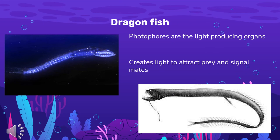Another cool bioluminescent fish is the dragonfish. This deep sea fish has photophores, which are the light producing organs. They produce light to attract prey and signal mates. So just like anglerfish, if you notice on the picture on the right, below its jaw, it has this very long extension. At the end of this extension, there's a lot of photophores, which produce light. And this is how it catches its prey.